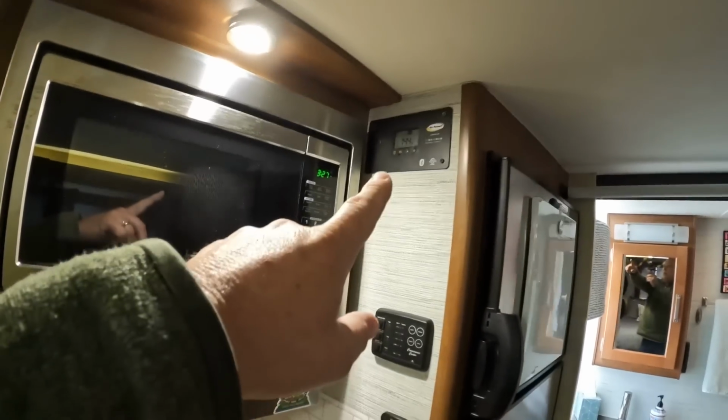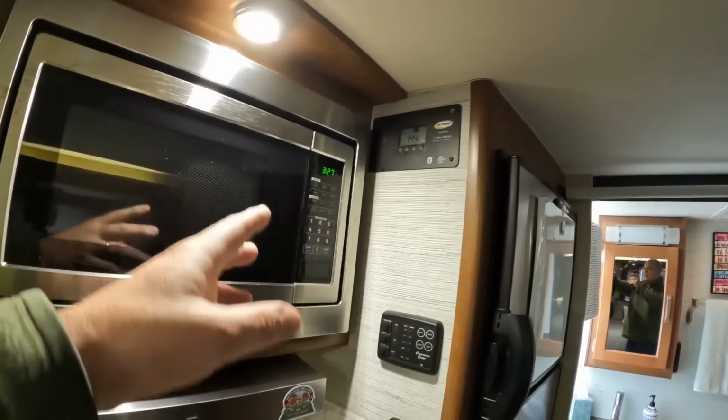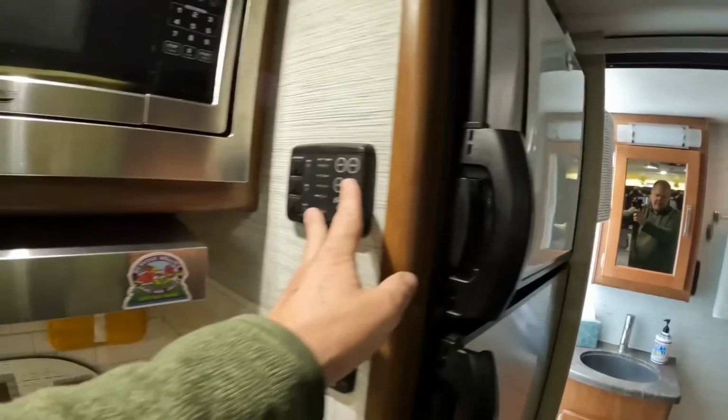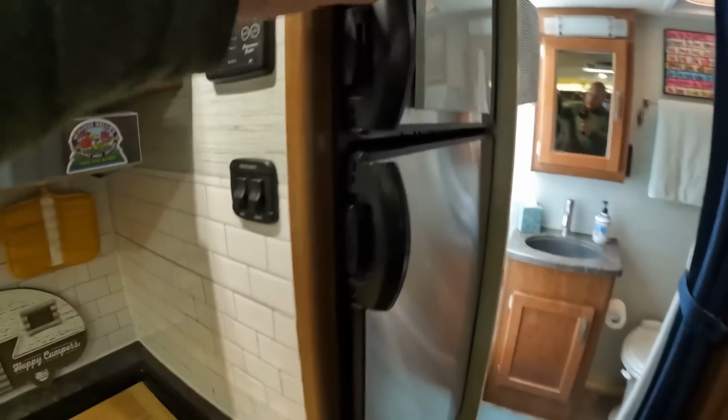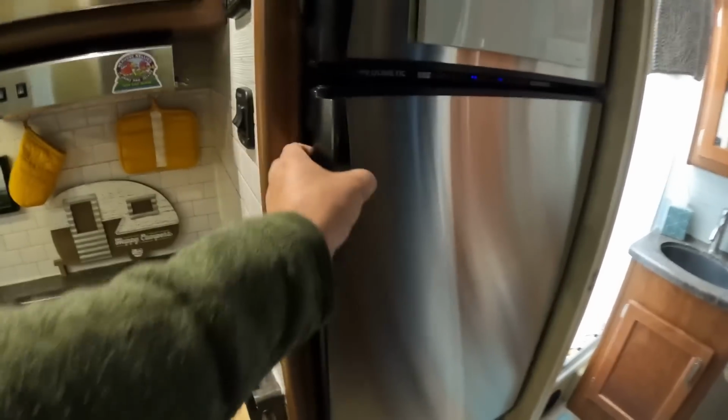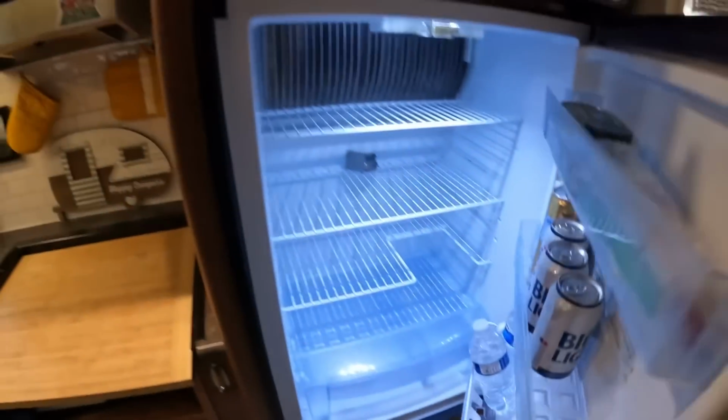So there is the GoPower solar control, so you can see how much solar is coming in, where your batteries are at, that type of thing. Tank monitors are here. Your refrigerator freezer is an electric propane, and that is right here. You can see it's a nice size, and actually a nice size freezer up top, and we do use both. Works great. Never had an issue with it.